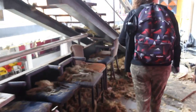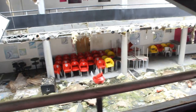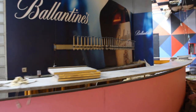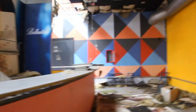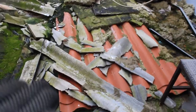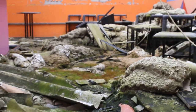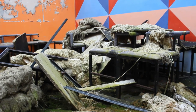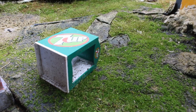All of these seats in here, they are really cool. You see the people from up here, you see the people dancing down there. Really cool. I don't want to go behind this counter because I think there's stuff in there. I love this deck. Oh my god, this is literally the roof. The roof is in here. But look at this deck, mold and mud and everything. This moss is growing everywhere.